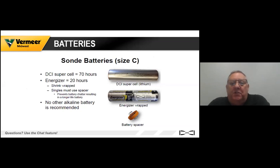If you're going to use standard C-cell batteries, I recommend Energizer batteries. They typically will last if you're doing standard boring, going out five days a week, doing short bores, 200 to 300 foot shots. Energizers are fine. They work really well and last quite a while. I've got some people who can get up to 40 hours on a set of batteries, depending on how rocky or chunky the ground is. In rockier, chunkier ground, when the batteries start to chatter, they definitely don't last as long.